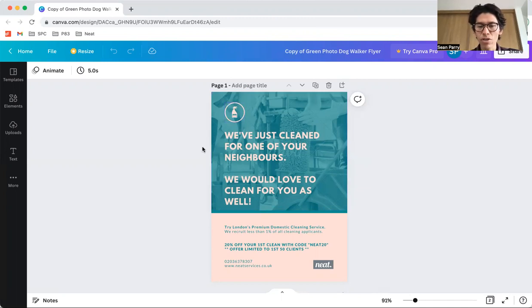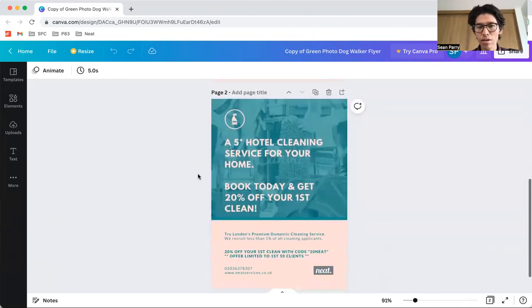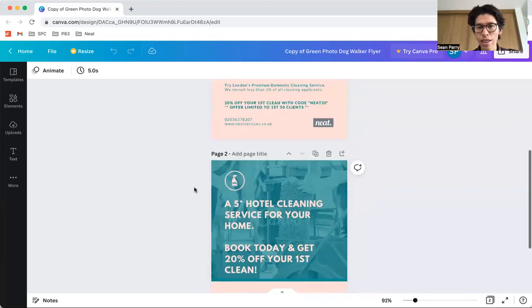So what we've got here is just one of the templates that we've picked up from Canva, and we've got one here: we've just cleaned for one of your neighbors, we would love to clean for you as well. That's the first one, and then the second one here is a 5-star hotel cleaning service for your home. Book today and get 20% off your first clean.